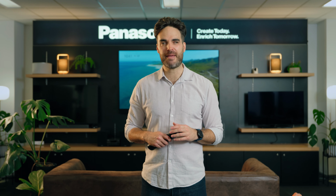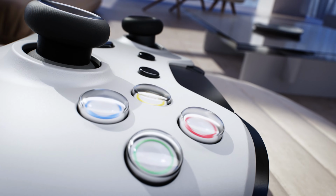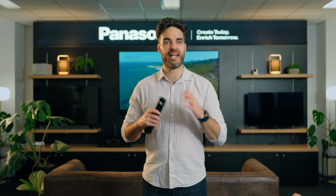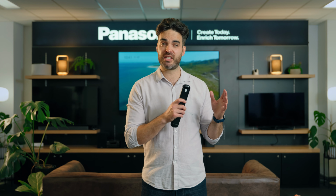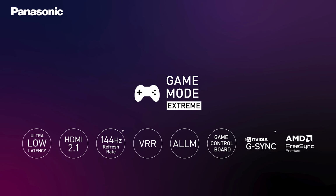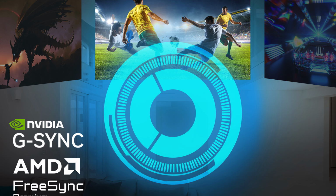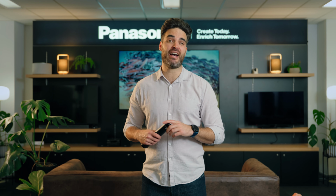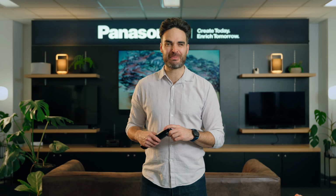Lastly, let's look at gaming. When it comes to gaming, OLEDs have a near instant refresh rate due to each pixel being self-lit, but you also need the right software to support and sync up your panel drive with your signal output of your gaming source. Panasonic OLEDs support all the latest gaming consoles and graphics cards from NVIDIA and AMD, with HDMI 2.1 running 4K 120 HFR and VRR for that smooth gaming experience.